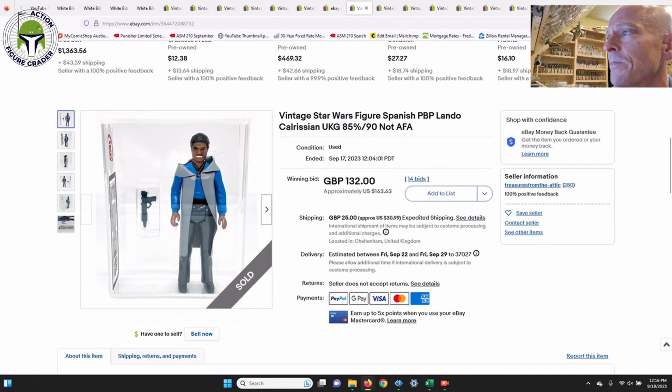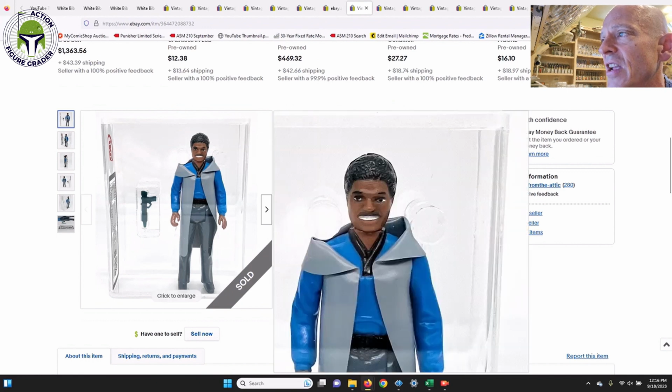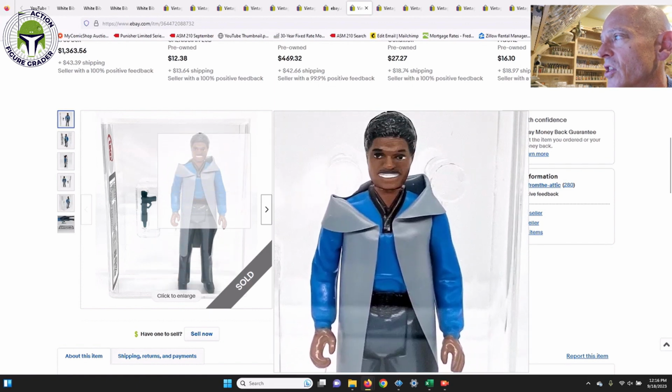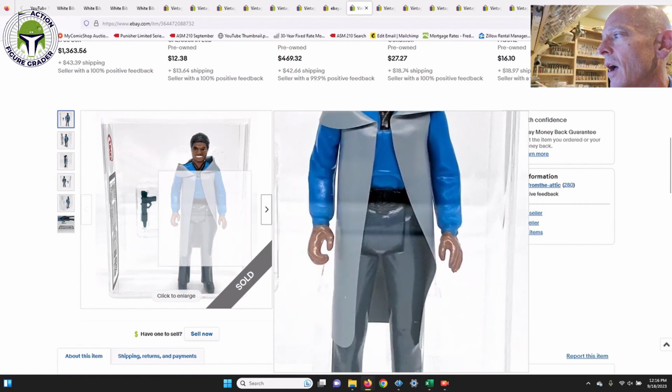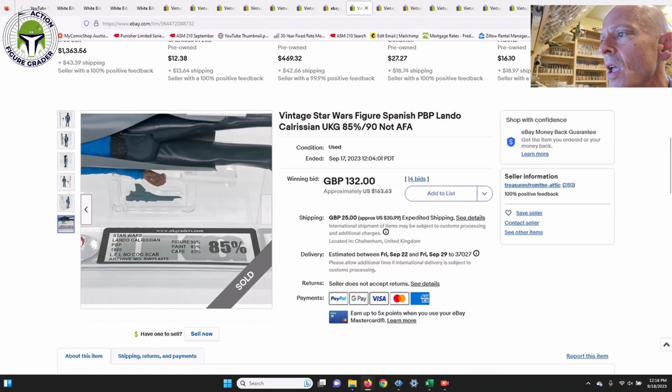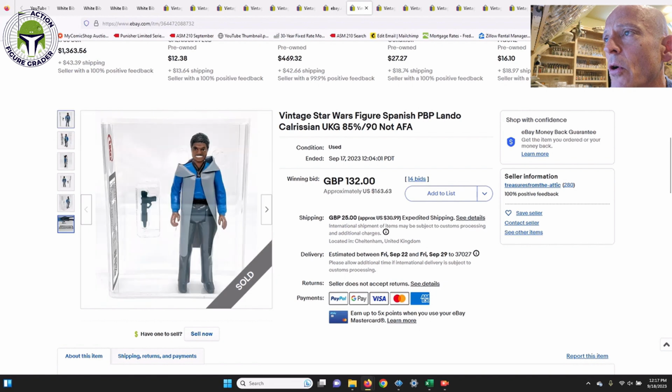Another good price there. Here was a beautiful Spanish PBP Lando. This one was graded UKG 85%. I've got one very similar to this, similar condition. This one actually looks cleaner than mine. That's an AFA 85, but that's a beautiful example there. 85 was the overall score. Figure got a 90, paint 85, cape 85, no COO scar variation.